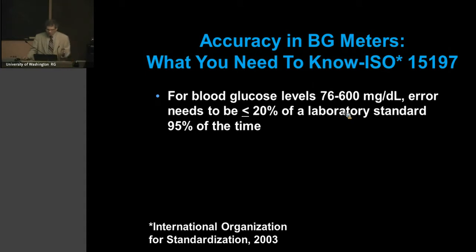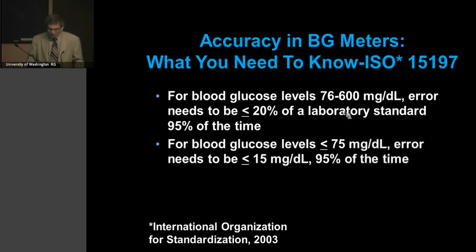Well, what does that mean? Well, if a blood glucose is 100 milligrams per deciliter, that means the variability in that meter can be between 80 and 120, 95% of the time, meaning 5% of the time, it's okay to be out of that range. And that is a huge problem, because this is the accuracy. And think about that for those of you who are on inpatient medicine right now. Think about that for your patients, especially for these low numbers.